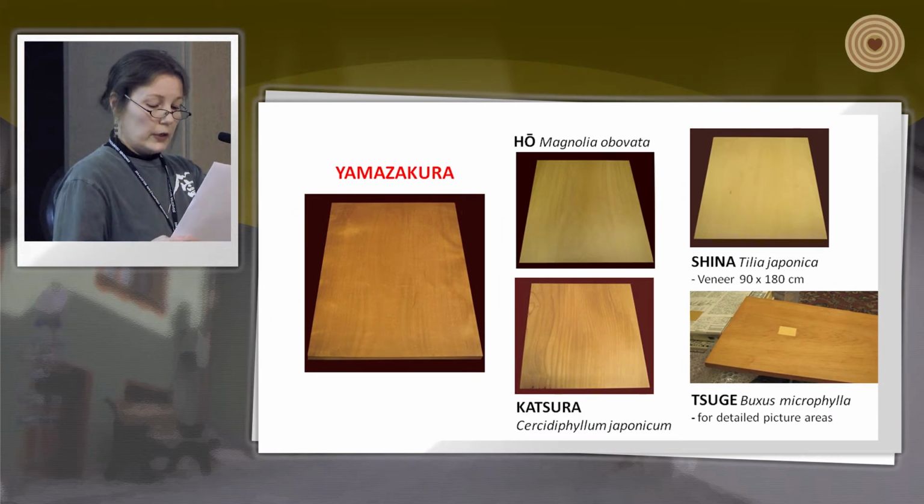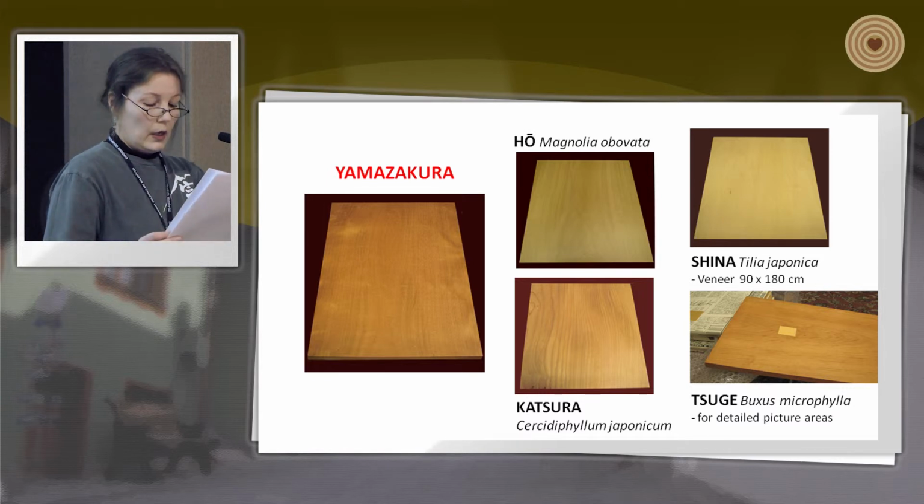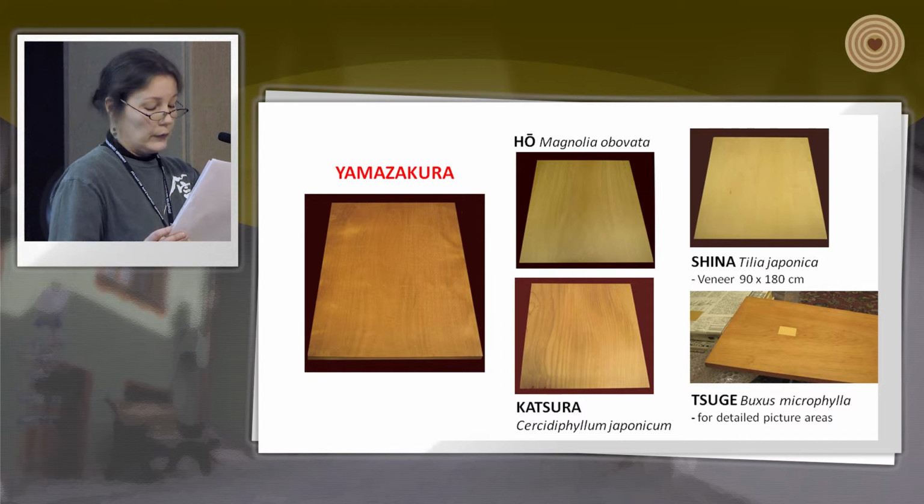Besides the mountain cherry, there are also other kinds of wood for making woodcut prints. In Japan, they are Ho, Japanese magnolia, and Katsura. Both are too soft for ukiyo-e production. On the upper right corner, we see a sample of shina, Japanese lime, which is used only as plywood. Shina veneer is highly popular among contemporary woodcut artists.